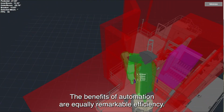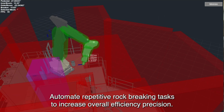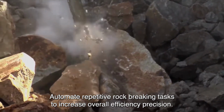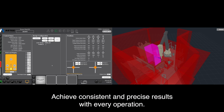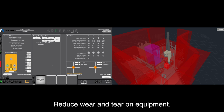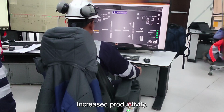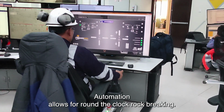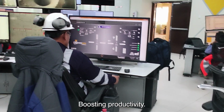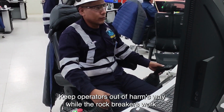The benefits of automation are equally remarkable. Efficiency. Automate repetitive rock-breaking tasks to increase overall efficiency. Precision. Achieve consistent and precise results with every operation. Lower maintenance. Reduce wear and tear on equipment, leading to lower maintenance costs. Increased productivity. Automation allows for round-the-clock rock breaking, boosting productivity. Safety. Keep operators out of harm's way while the rock breakers work.